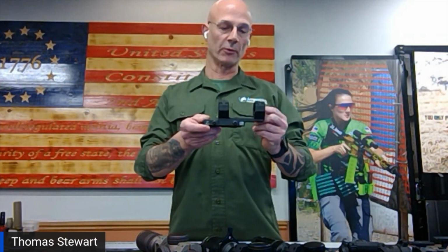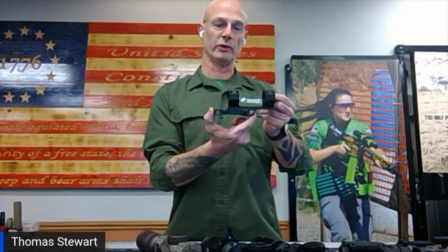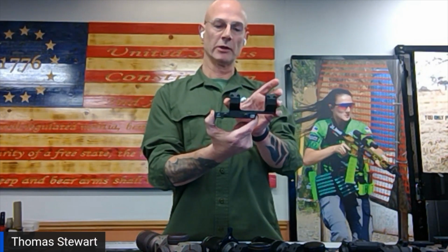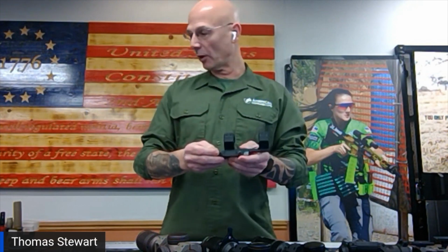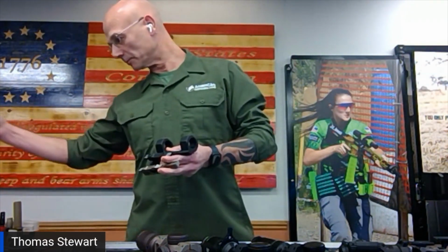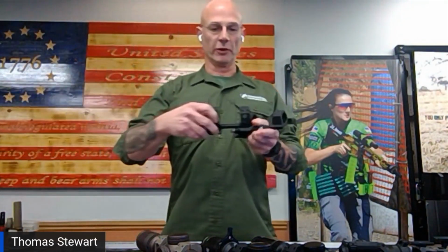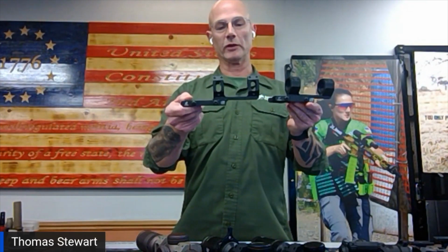So this scope mount right here is going to have a 2-inch offset. I can have this base section attached to the receiver, but it allows me to move the scope 2 inches forward to allow for that proper eye relief back here. We have other scope mounts that go even farther. Let's see, I don't think I have... Oh, here's one. This one here is going to be a full 3 inches. Oh, wow. So you can see the difference in the offset.